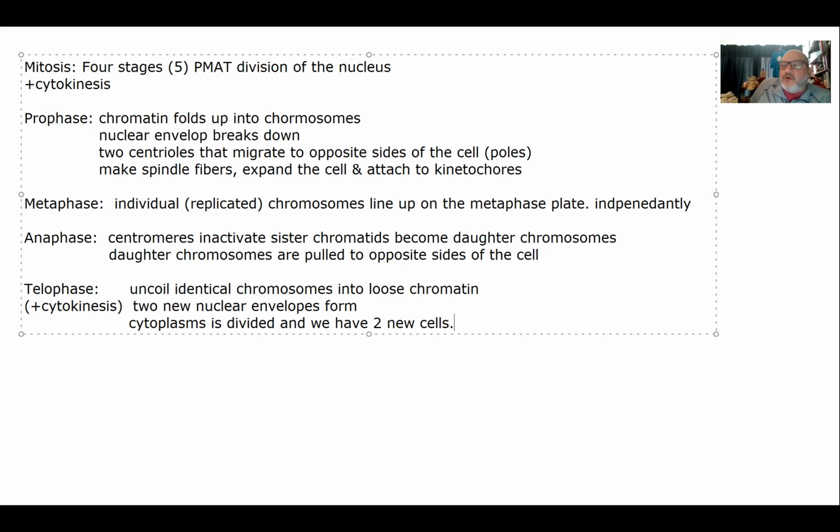Yep, exactly. And I like what Alexa pointed out. In many ways, telophase is kind of prophase in reverse. Our loose chromatin is condensed down into chromosomes in prophase, whereas here our chromosomes are uncoiling into loose chromatin. Our nuclear envelope breaks down in prophase. Our nuclear envelopes, plural form, form in telophase. Excellent. And again, one division gives us two identical cells.